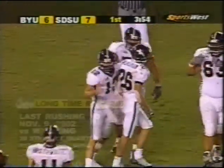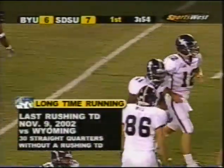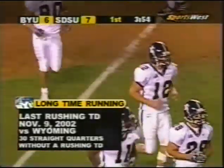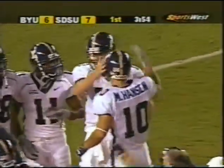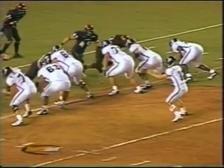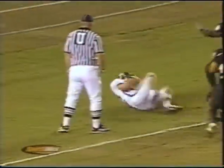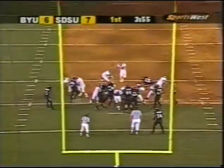First Cougar rushing touchdown in 30 quarters, and it is the first time the Aztecs have given up a rushing touchdown all season. They were the only team in the country to boast of that before that run in by John Beck. Well, and they're just going to run inside trap. Ofa Mohitau, big number 63. Watch him get out in front, and then John Beck just going to use him as a screen and get into the end zone on a quarterback draw.